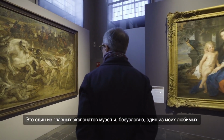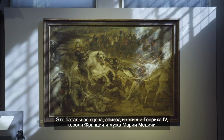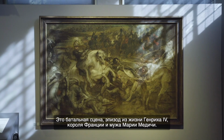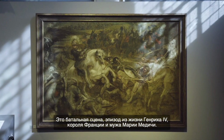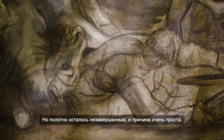This is one of the star pieces of the museum, and certainly one of my personal favorites. Well, it's a battle scene, as you can see, and it depicts an episode from the life of Henry IV, the French king, and the husband of Maria de Medici. In fact, the picture was commissioned by Maria de Medici to celebrate the life of her deceased husband.